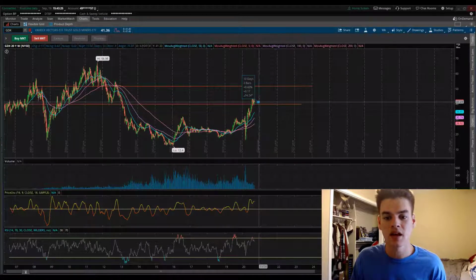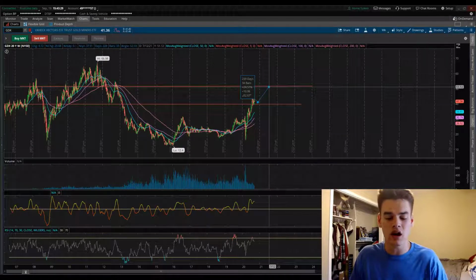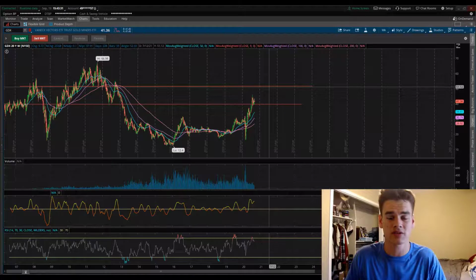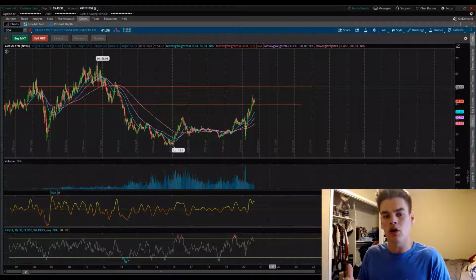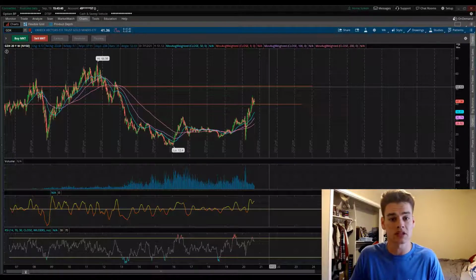But to me, to move from about $40 per share up towards about $50 to $52 per share, looking at about a 25% increase in the price of the stock, I think that is a really good return, especially with the fundamentals that gold has behind it.